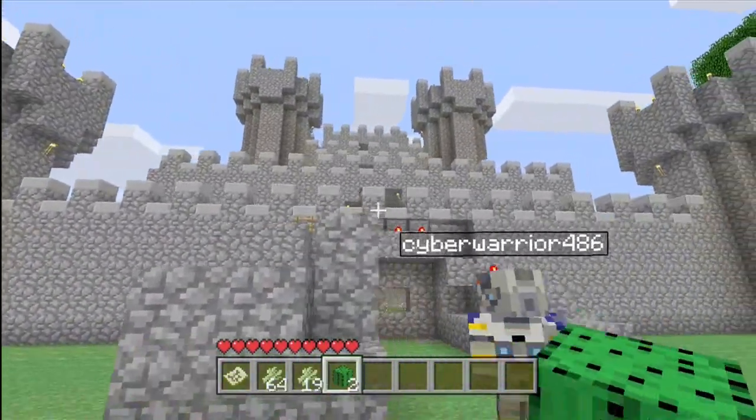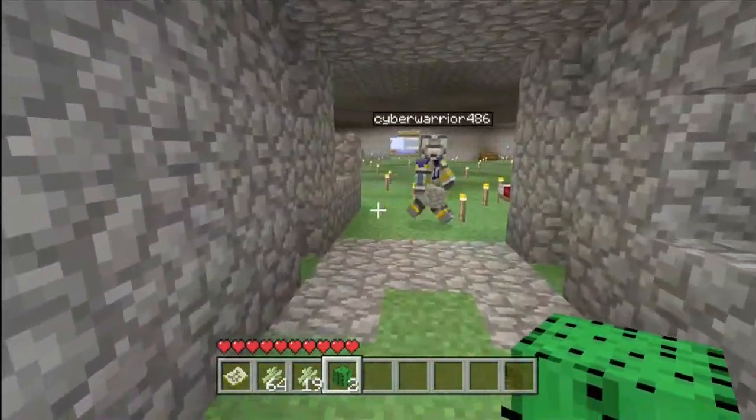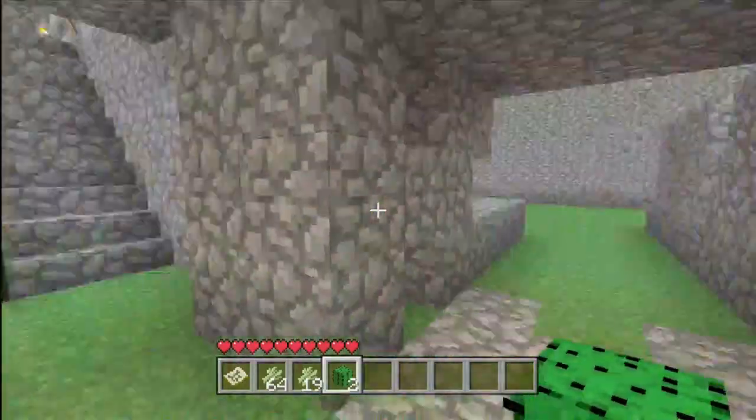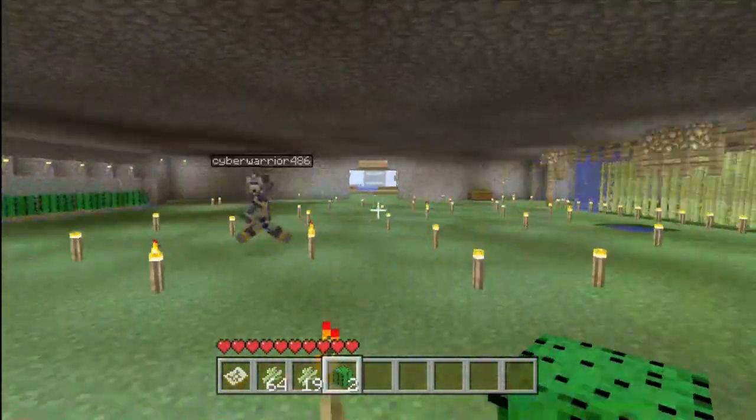Here's another castle here, and we're getting hotter. Here's a nice little piston door thing, which I didn't even see him hit the switch, but I think I'll hit it. Oh wow, that was nice.